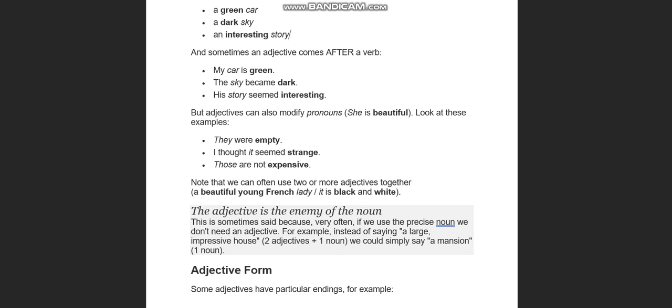Look, students, what happens is that rather than using a large impressive house, we can use a noun, a mansion, which describes a large as well as impressive house. So there are some words which can be directly used rather than making it long.